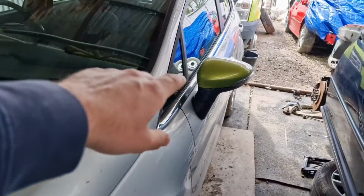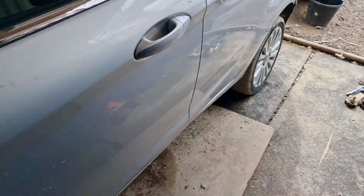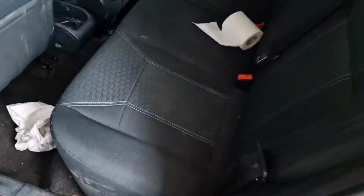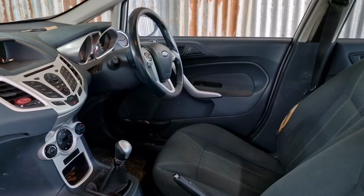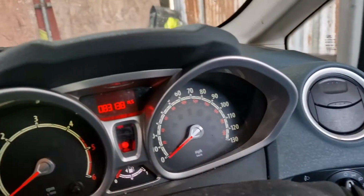It's got a different colour cover on it. This side's not so bad, mainly on the other side. Just pull that a little bit there. Have a look inside. It's actually got to clean up all right. It was full of stuff, wasn't it? Terrible. We have cleaned it out quite a bit. It's got a rip on the seat there. It's on 83,000. It's only got 83,000 on it.